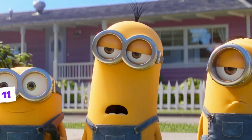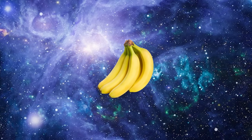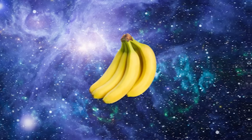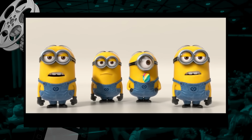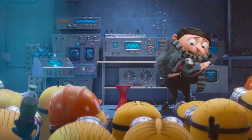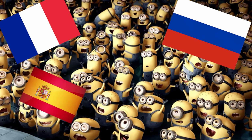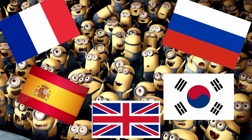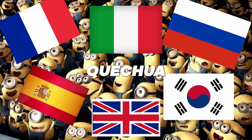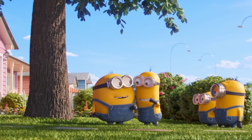One of the few things we understand that the Minions can say is banana, which is practically a universal word and a fruit they really like to eat. Banana, ba ba ba ba banana. But did you know that the Minions language actually exists? In fact, it's a mix of several different languages: French, Russian, Spanish, Korean, English, Italian, and Quechua, an indigenous language. So they're literally polyglots. Who would have thought?